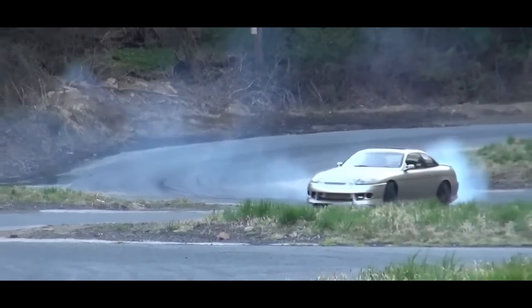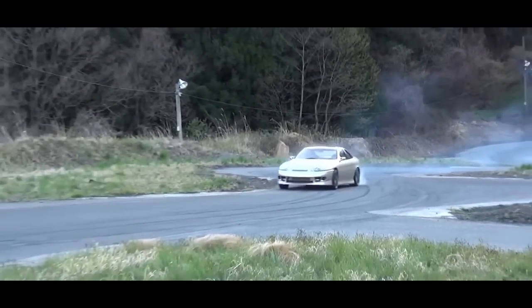Super underrated engines. And it's honestly not that hard to swap a car to manual. It just takes a lot of time.